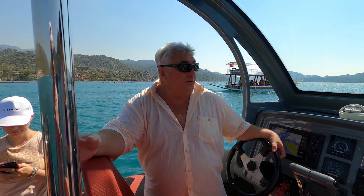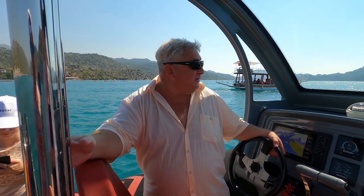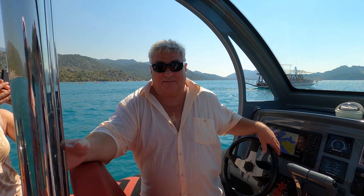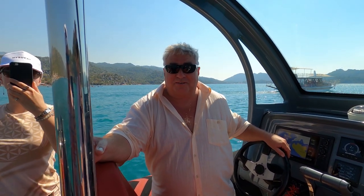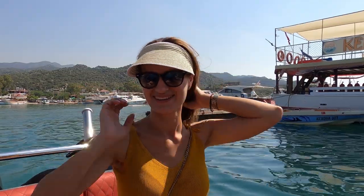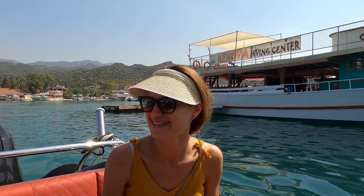After midnight, it took us about 7.5 hours to get here, and now we're starting to see historic places which are abandoned in this area. Our guide will help us learn what was here 2,000 to 4,000 years ago. Okay, right now we are in Kekova, and we meet our guide.